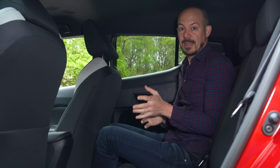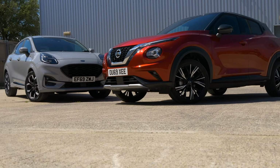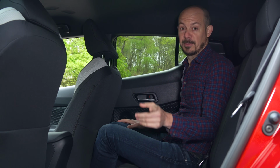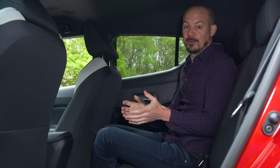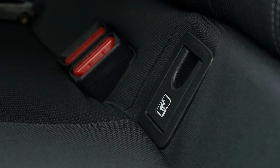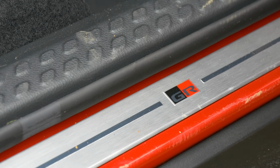It's also worth knowing that cars like the Ford Puma and Nissan Juke, even though they're smaller than this in terms of exterior dimensions, have a similar amount of space in the back. They're cheaper as well. We'll talk about how much the CHR costs a bit later on. But if you only plan to put adults in the back occasionally, or you've got young kids in child seats, you get ISOFIX mounts standard on the outer rear seats in the CHR, then that isn't going to be a deal breaker for you.